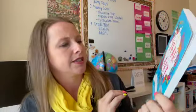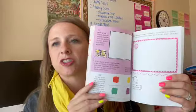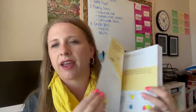He also has, this one is a book called My Year of Art. He's a very adamant art student. He loves art. Anything that he can do art-wise, he will love. So this is kind of like a daily art journal. And I'll just have him go to the next page and fill it out.